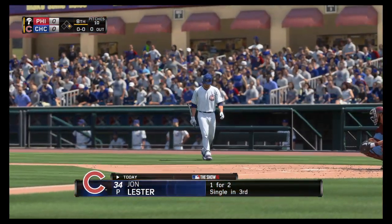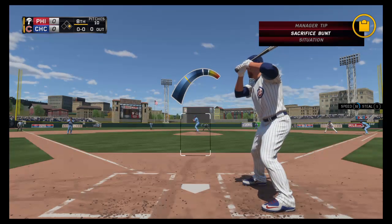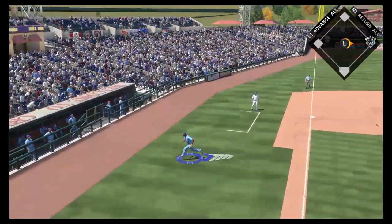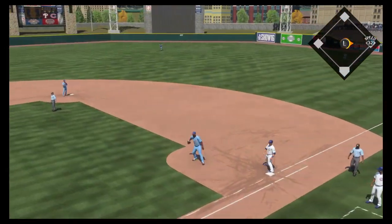John Lester will buy himself another at-bat, and in turn he'll get himself a nice little ovation for the work he's turned in on the mound so far. He's been great. This is an appreciative crowd. They like what they've seen, and I don't blame them.